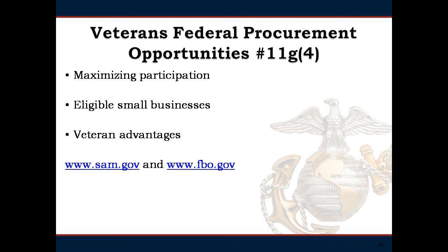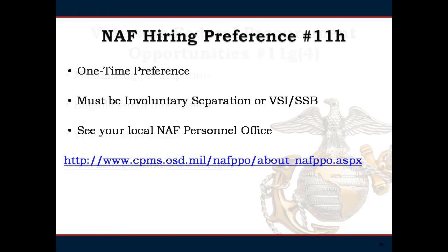To find the competitive procurement announcements, visit www.fbo.gov. Before award of a contract, the veteran-owned company must be registered in the System for Award Management at www.sam.gov.